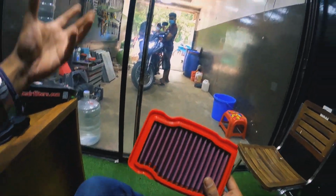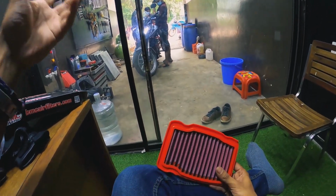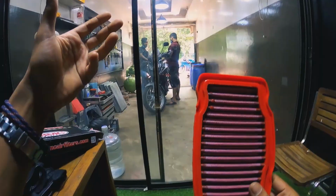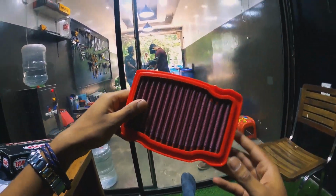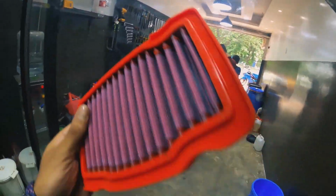There are many other aftermarket air filters present in the market that cause some damage to an extent to the throttle body because they let a lot of dust particles inside. But with this particular air filter, you don't have that problem. And I don't know how it will do with my stock exhaust and stock setup on my ADV bike.